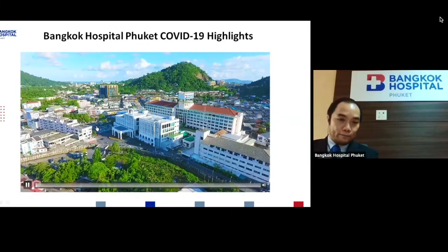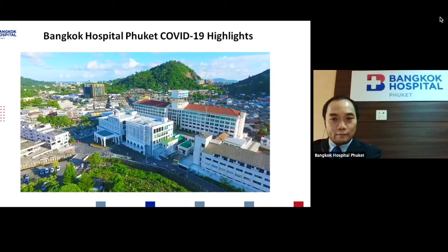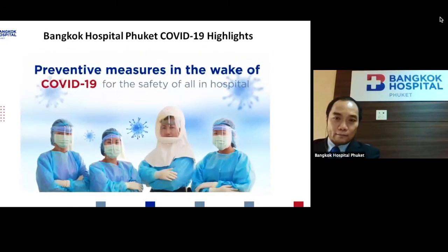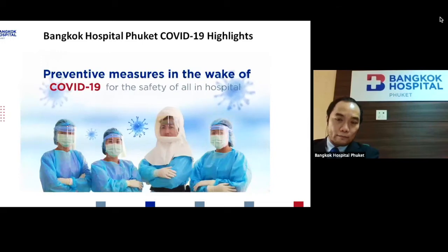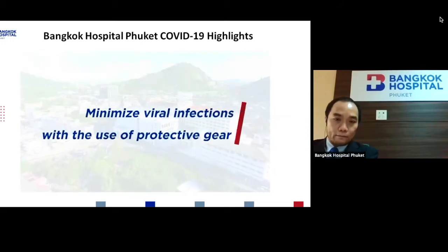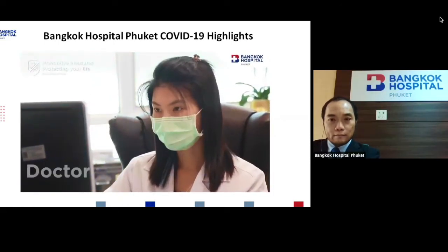In the wake of the COVID-19 outbreak, Bangkok Hospital Phuket has enforced strict medical measures to cope with the current situation, with the aim to boost patients' confidence and ensure safety to all the clients. This measure consists of the following. Measure number 1. Minimize viral infections with the use of protective gear. All our medical professionals have to wear professional protective equipment, or PPE, whereas non-clinical officers have to wear a face mask and face shields while on duty.